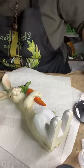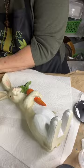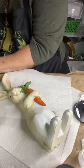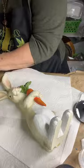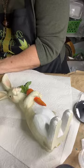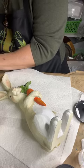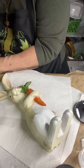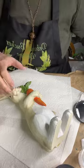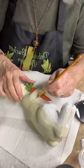Let's see if I have comments over here. Hang on, I'm trying to get comments up. Yeah, Mickey, I'll go get the trays and show you. I'd be happy to. Let me get a coat of paint on here and then I'll go grab the trays.